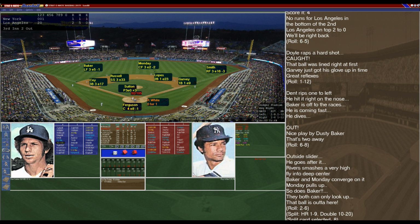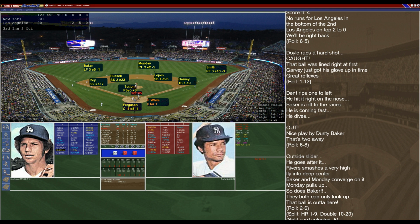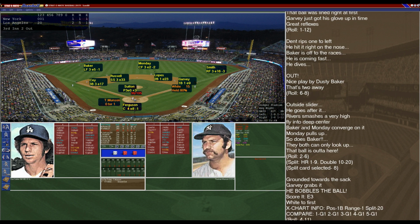So Roy White up now. Struck out in his first at-bat. Rips this one to the first. Garvey with excellent range. Will get to it easily. Oh, but he's going to boot it. So I think Garvey commits his second error in as many games. So the Yankees have a 2-out base runner.